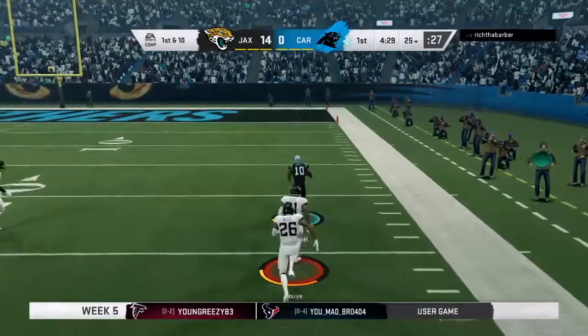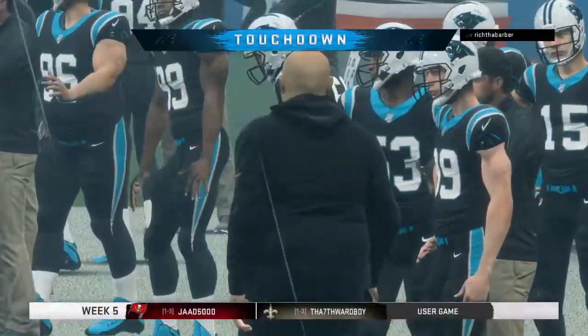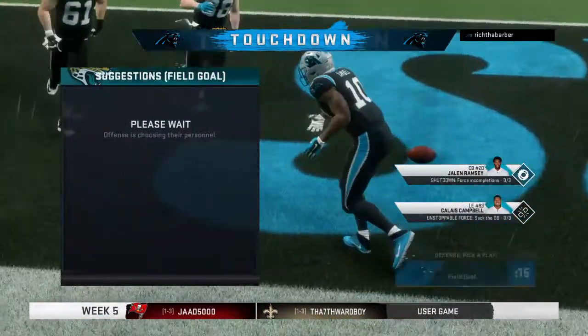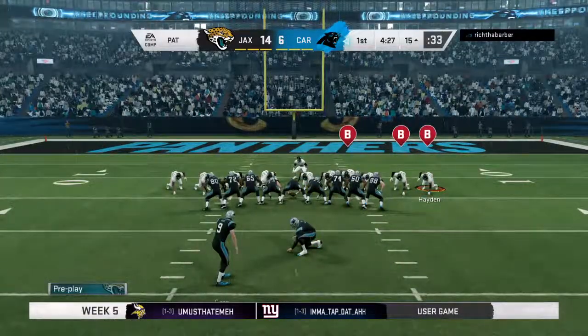He's got a man, complete. Touchdown, Carolina. Curtis Samuel, his first touchdown on the year, as his guys are on the board here in this first quarter.